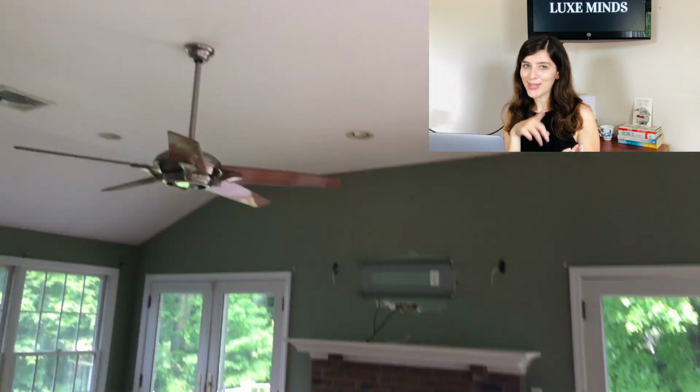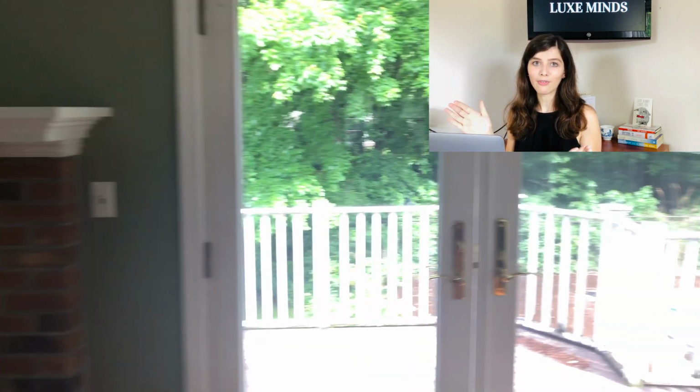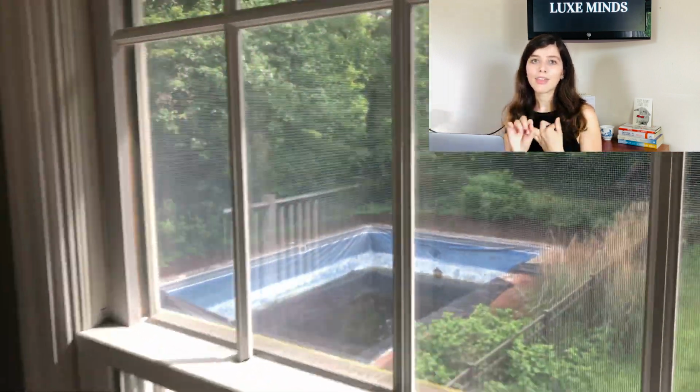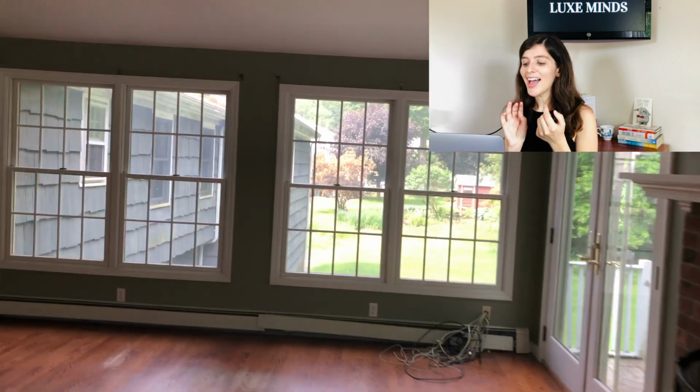Beautiful windows, so you save money not having to buy new windows. And this was the family room, which I absolutely loved. The living room, the dining room, everything in this house was so great. The kitchen needed to be completely redone. It was a mess. And then the master bedroom, I loved. So spacious, so big. You could do so much with the space.